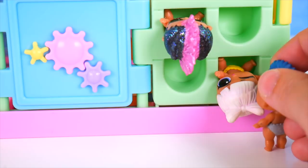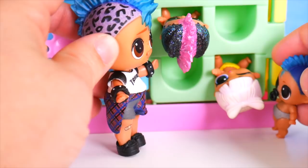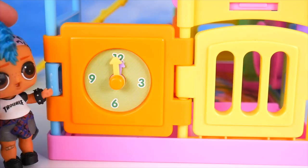What? Let me see. Oh my goodness, you are stuck. Oh no, help us. We don't want to be here forever. Okay, I'll go get help. See? I told you they're stuck. Help us, Punk Boy, help us. All right, let's see. Help me pull. 1, 2, 3. Gotcha. Whew. All right, little cutie. 1, 2, 3. Oh, goodness, girls, don't get in there anymore. Okay. Oh, wow, you guys, come look at this.